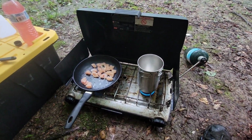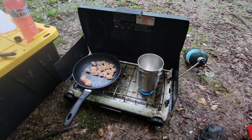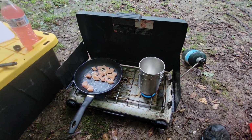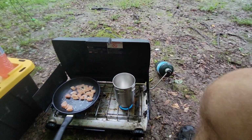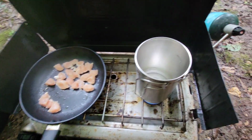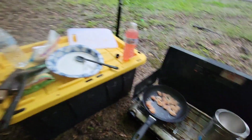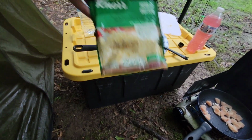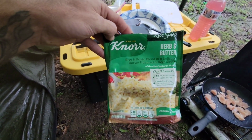Alright, so I got the old trusty Coleman stove. I had this thing for probably 20 years. Very reliable. Probably need to clean it, but no big deal. And I got some chicken breasts I got cut up, frying up in there. Got a cup of water. And I'm going to have that with this Knorr Butter rice mix.